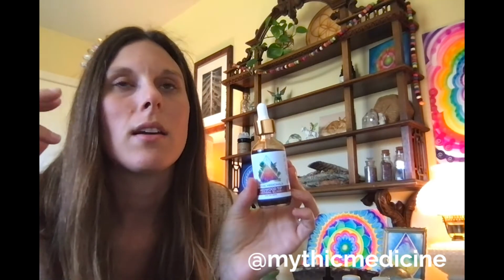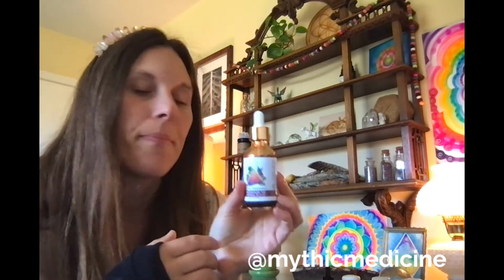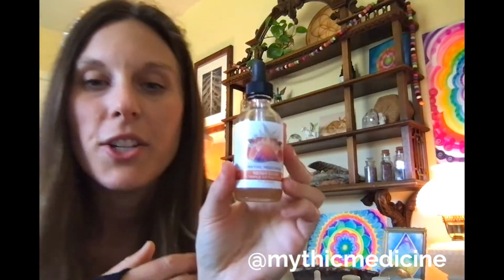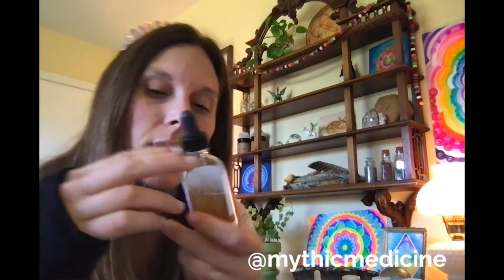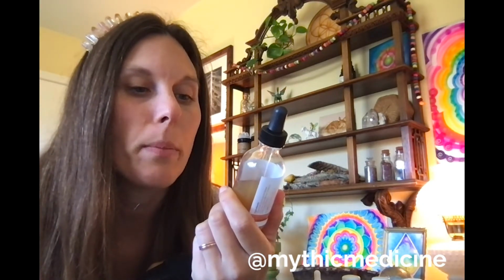Oh my gosh, talk about a tree tincture when you eat it or when you take it. It's just like energy of trees, energy of redwoods. It just feels so good, so grounding, so earthy. I love the forest. I love trees, so I love this one. And then I also have this reishi mushroom tincture from Mythic Medicine as well. So reishi is revered in China as the mushroom of immortality associated with spiritual well-being, physical potency, success, and long life.